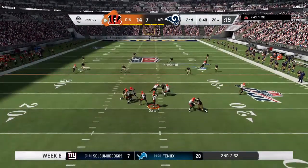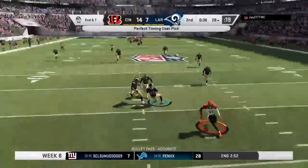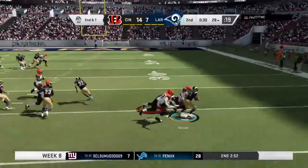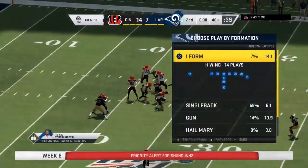To throw here, Dalton. Trying to lay one up deep. And for the 3rd time here in this half, it's intercepted. Picked off by the safety, Eric Weddle. And they will finally stop him as he's down to the 40-yard line.